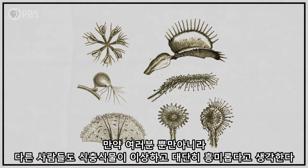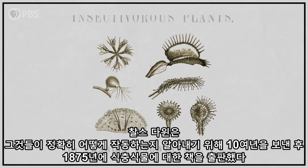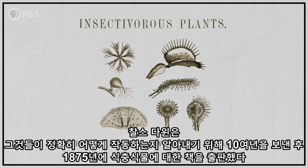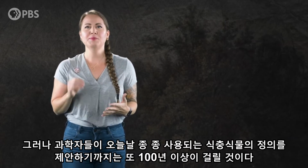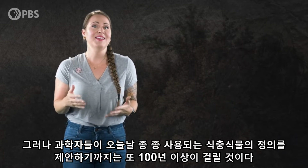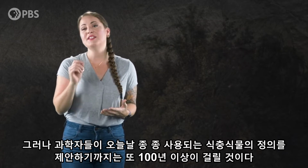If you find carnivorous plants strange and fascinating, you're not alone. Charles Darwin published an entire book about them in 1875 after spending a decade or so trying to figure out exactly how they worked. But it would take another 100+ years before scientists would propose the definition of what counts as a carnivorous plant that's often used today.